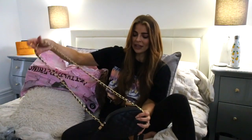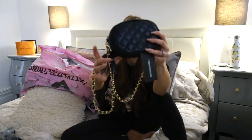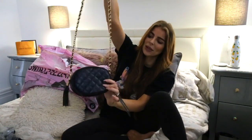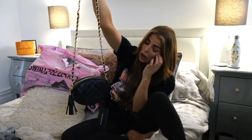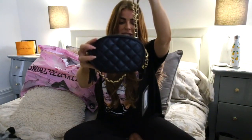There we go. So it just has this long strap, and it's quilted on the front, and then it has this little tassel. I just thought it's a really sweet little bag to have for little nights out, or just to chuck on over the day, just like this. I just thought it was really, really cute. So yeah, I really like that. I'm really happy with that, and it actually feels really lovely. The quality is so good on it. And inside it's lined and stuff, so it's really nice quality. So that will look really nice with loads of little dresses and stuff at Christmas.